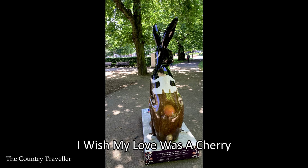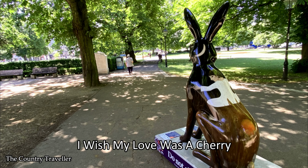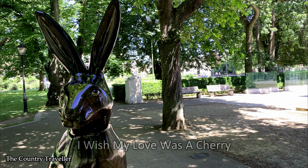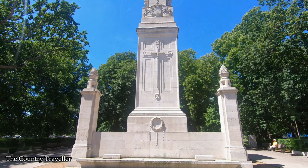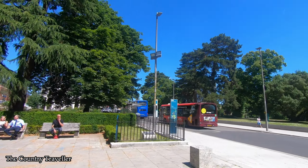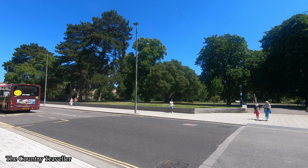We see the lost and beloved child riding away on the back of this fine hare through the fields and the forests and the days and the nights, her spirit running free forever. This is a fitting hare to stand next to the cenotaph, which commemorates those who've given their lives in various wars and conflicts, and whose spirits are running free forever.